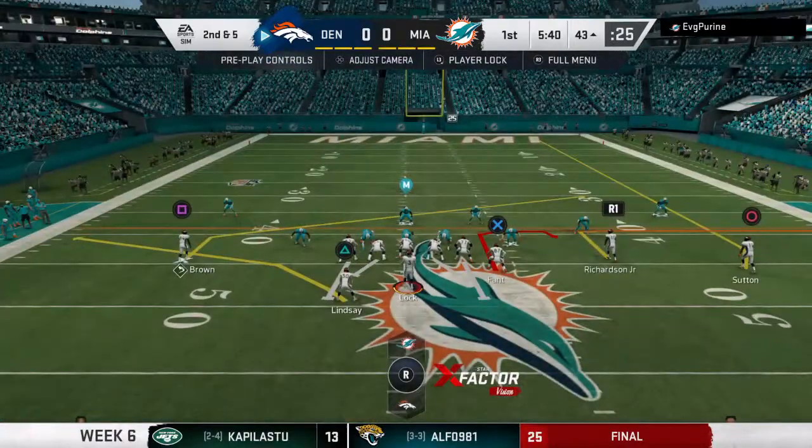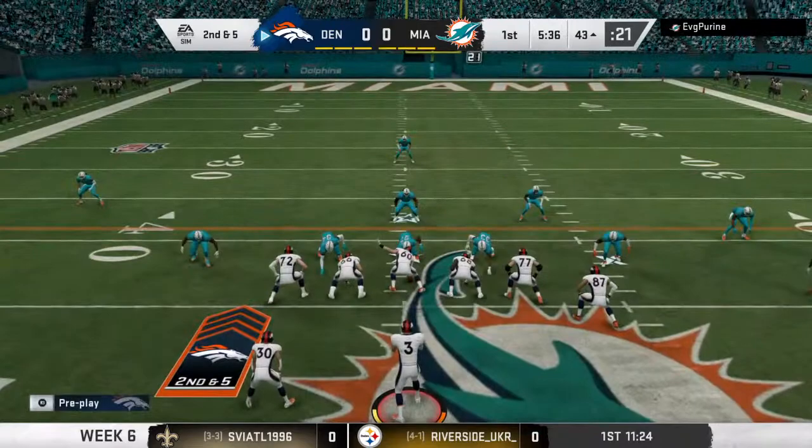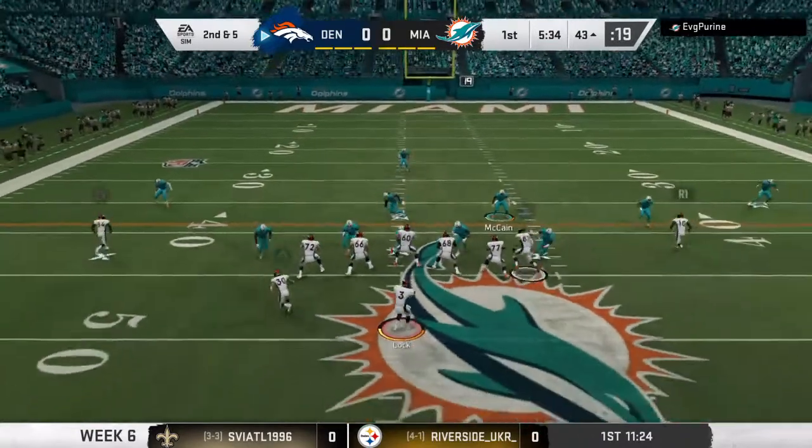The first down run got 5. Here's 2nd and 5. You ain't doing nothing today. You ain't doing nothing today.